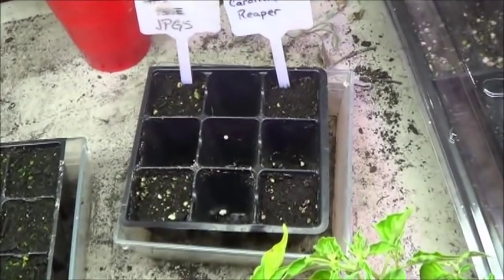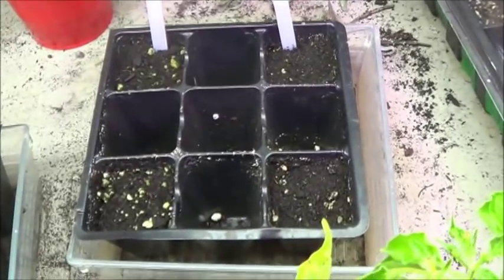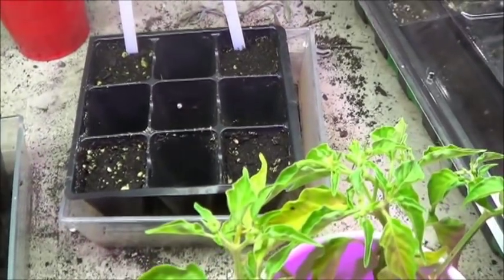Speaking of Reaper seeds going nowhere fast, I guess that's where we'll start down here in the dungeon.